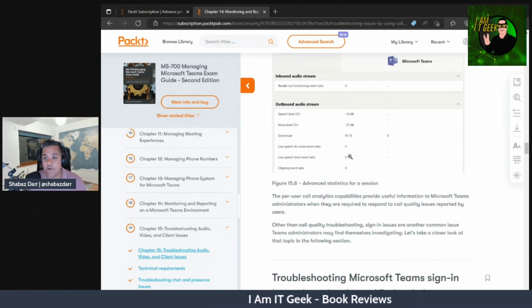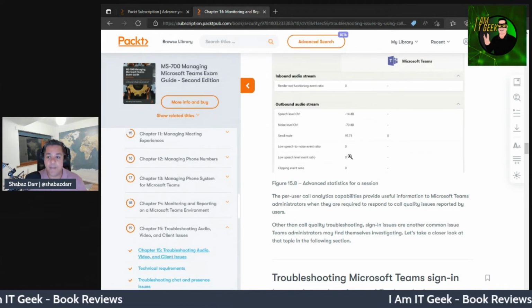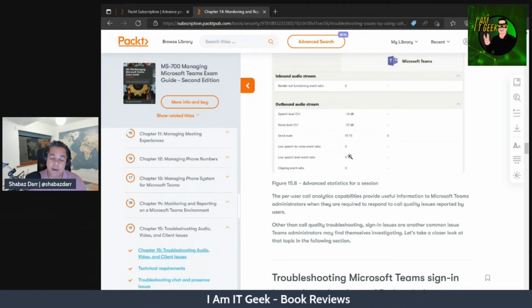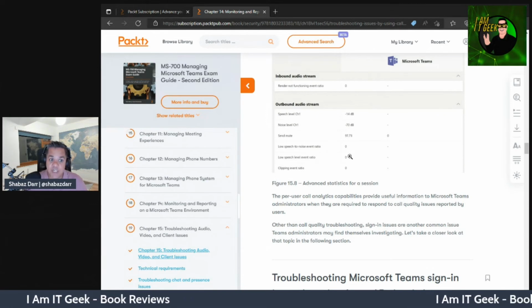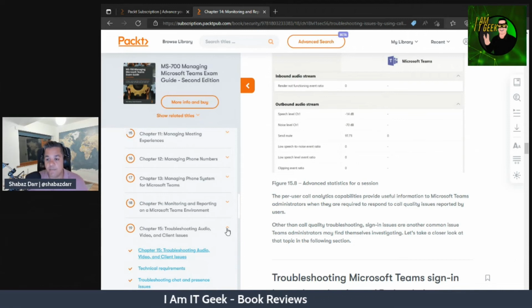So this is the MS-700. This is an associate level exam. This isn't like a fundamentals exam. I think you still need at least 6 months to a year of hands-on experience with Teams, managing Teams, before you're ready to take this exam. That's with all associate exams for Microsoft. That's not just this one.